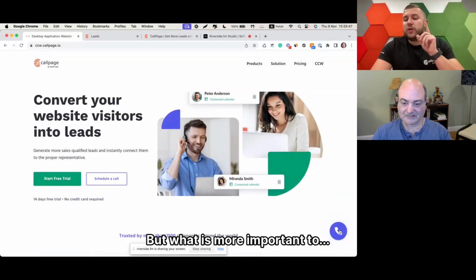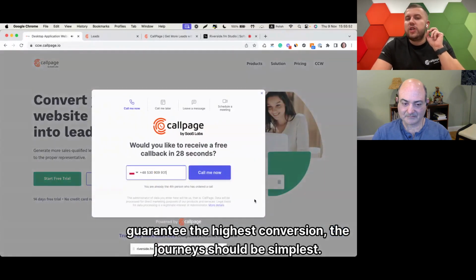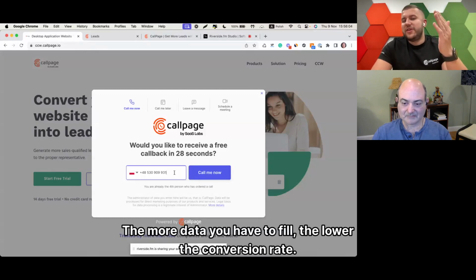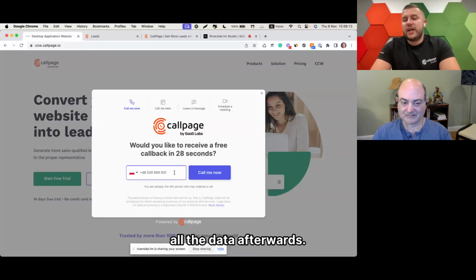But what is more important to guarantee the highest conversion, the journey should be simple. That's why we recommend our customers on the first stage ask only for the phone, because this is the simple rule of thumb. The more data you have to fill, the lower the conversion. Exactly. Just putting one field there, just the phone number field, and then collecting all the data afterwards. This is the way of success.